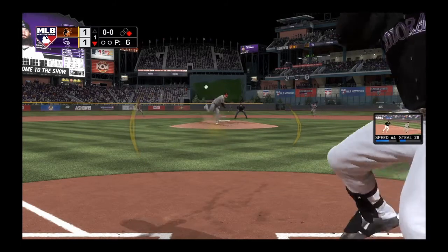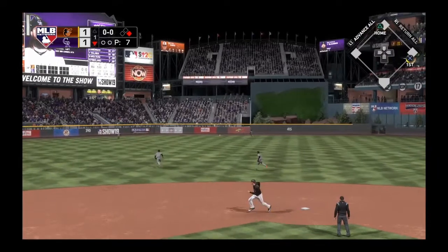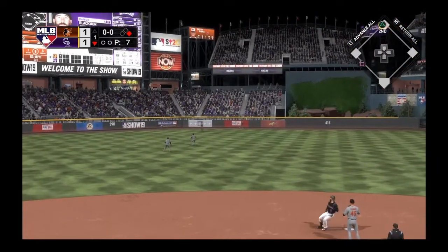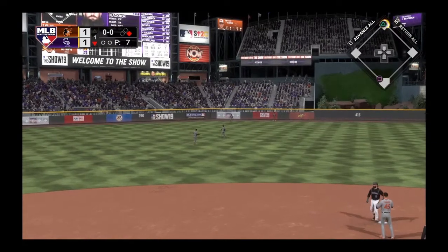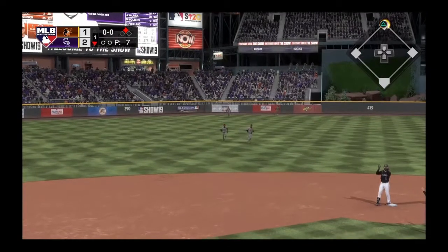First pitch of the at-bat on its way. Swing, line drive. That's going to be trouble. And this one bounds around against the wall. The runner from first crosses the plate. It's now a 2-1 ball game.